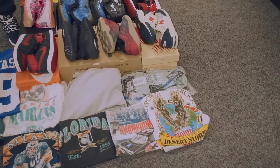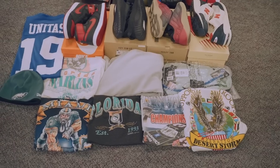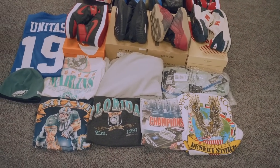Still moving those camel bags, if you need one, we got a couple more left. Shout out to the dude who bought all these t-shirts. What's his name? He's from Maryland. Jose. Shout out to Jose because he copped 1, 2, 3, 4, 5 shirts right there.